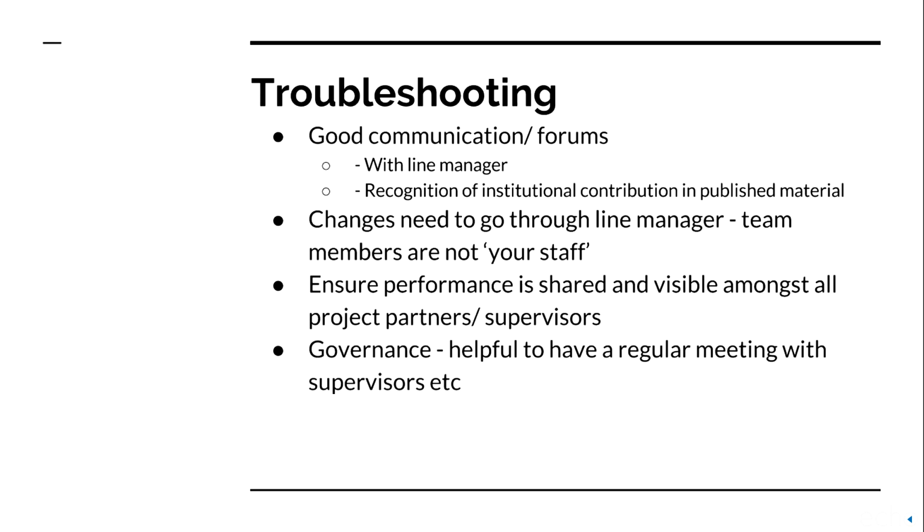But yeah, some of these things are pretty obvious. You need good communication with the team. When things go wrong, you want that communication channel and that good relationship with the line manager that I mentioned earlier. They're not your staff, and you have to be very conscious of that. And if you do, then you can get a really good outcome, I think.